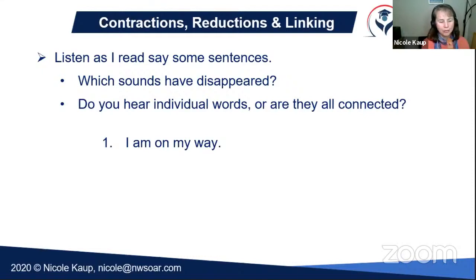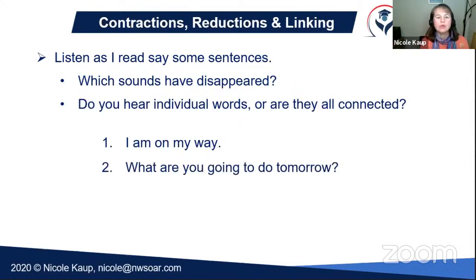What are you going to do tomorrow? There's a lot missing in that one. There is. If I had to count them, I would say, what are you gonna do tomorrow? I would count four distinct words there if I didn't know English. What are you? What are you gonna do? Yeah. So what are you?